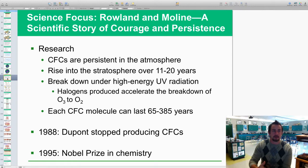Rowland and Molina were very persistent and courageous in finding that CFCs were persistent in the atmosphere. They rise into the stratosphere over between 11 and 20 years. It takes that long to get there, and they break down under high UV light, which is provided by the sun. The halogens produced accelerate the breakdown of O3 to O2, which is a bad thing because that is not ozone. It turns into pure oxygen. Each CFC molecule can persist in the atmosphere between 65 and 385 years, so it's not a chemical that goes away easily.